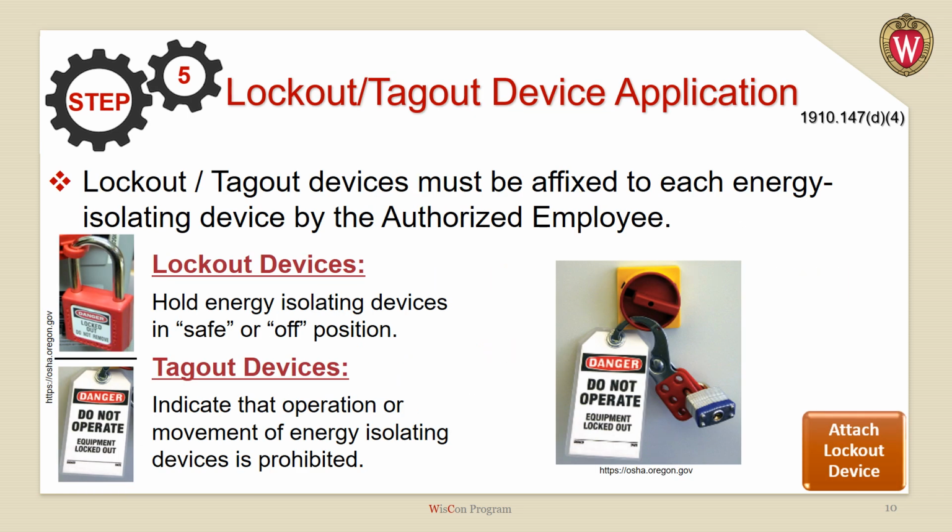Step 5. Lockout Tagout device application. Locks and tags must be affixed to each energy isolating device by the authorized employee conducting maintenance. Locks must be affixed in a manner that will hold devices in a safe or off position, and tags must be affixed to clearly indicate that operation or movement of devices is prohibited.